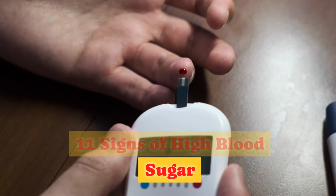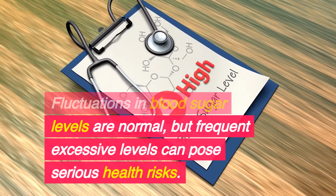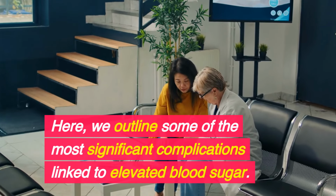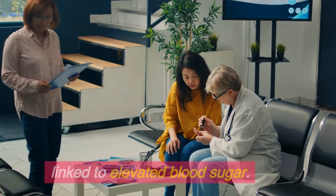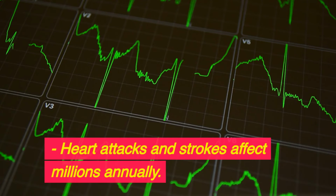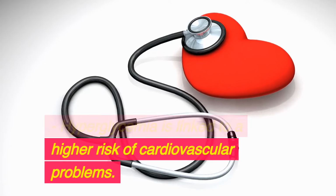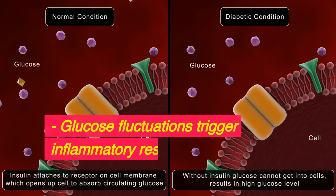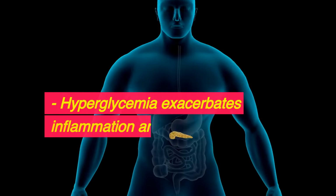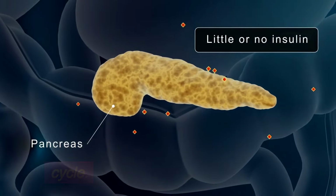11 signs of high blood sugar. Fluctuations in blood sugar levels are normal, but frequent excessive levels can pose serious health risks. Here, we outline some of the most significant complications linked to elevated blood sugar. Increased risk of cardiovascular events. Heart attacks and strokes affect millions annually. Hyperglycemia is linked to a higher risk of cardiovascular problems. Glucose fluctuations trigger inflammatory responses, worsening heart health. Hyperglycemia exacerbates inflammation and insulin resistance, creating a vicious cycle.